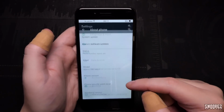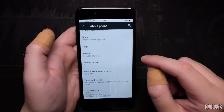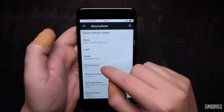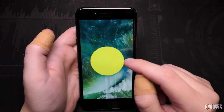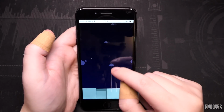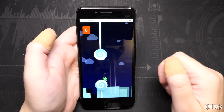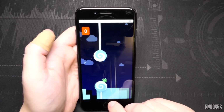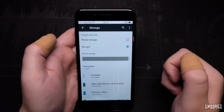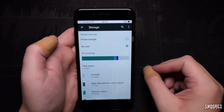And if I go to About Phone, it shows the model as a KitKat 6580. Guess where that's leading to? iPhone version 5.1, which means Lollipop. And if we go like this, we have Lollipop Land, which means we get to play this. Well, when I say play, I get to press the screen 3 times, twice, and that's it. Why is this game ridiculously difficult? And if I go to storage, it's set to SD card as the default write disk, but it just doesn't work. No idea. I've tried several things. It just doesn't want to work.